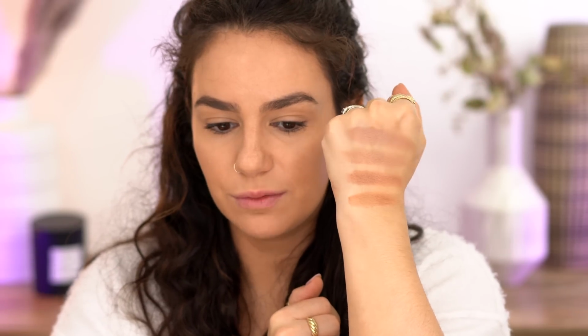I did want to compare it to my Tom Ford. This is the Glow Bronzer in Terra, because this one has more of that neutral pinkish undertone. So let's swatch this one here. Yeah, this is even more cooler tone than the Victoria Beckham. So this is the Tom Ford one, then the Victoria Beckham, and then the Charlotte Tilbury. I hope that gives you guys an idea of the undertone for these.